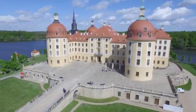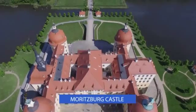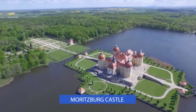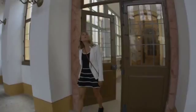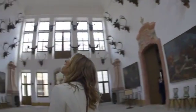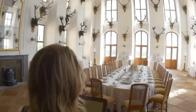Just next door, you will find the older, grander version, Moritzburg Castle. This Baroque summer palace rests imposingly on a man-made island surrounded by a lake. Built over 500 years ago, dukes, electors, and other VIPs used the castle for leisure activities like hunting and parties. And today, you could admire the feather room and the leather-covered walls on a tour inside.